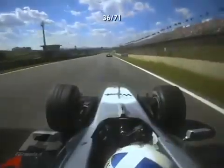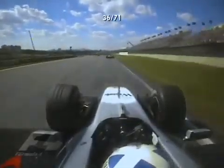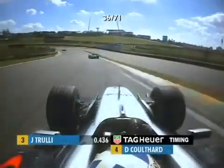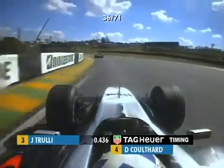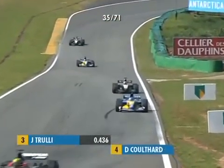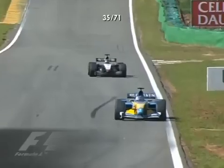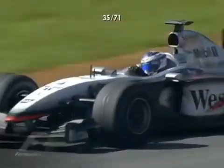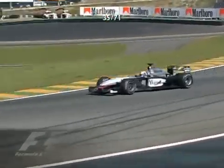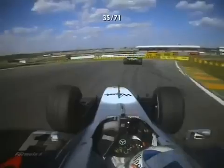As again we go on board with Coulthard, not able to get himself into position. Traffic up ahead, and that's Mark Webber. So that's maybe an opportunity for Coulthard if Jarno Trulli finds himself slightly compromised by the Australian. Well, we'll have to wait and see on that one. Still waiting for the leaders, and Michael Schumacher's just set a new fastest lap. Waiting for the leaders to make their pit stop.